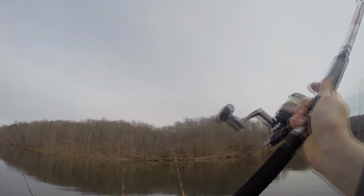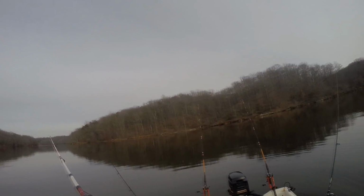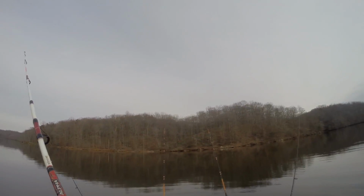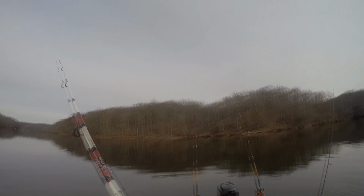Oh, one thing I'm grateful for in my pontoon boat is it's so stable you can walk around and it doesn't shake the rods so much. Here you move around and your rod tips go up and down and up and down.